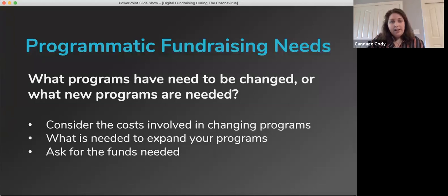All right, so that was existing fundraising events. Now let's talk a little bit about your programs. Your programs have probably changed, or if they haven't changed yet, there are probably changes you need to accommodate at your organization, or potentially even new programs that are really needed at this time. I recommend taking a look at all of your programs and listing out what is changing and what the costs are involved in changing them.